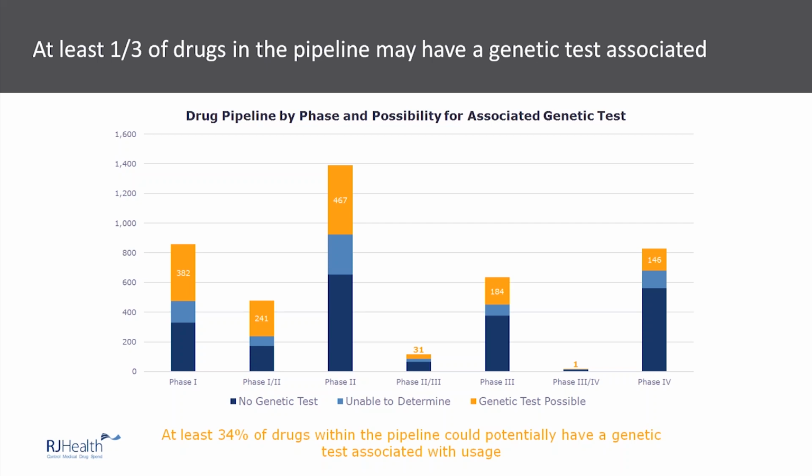So we basically classified these into three different groups, right? If you're looking at this, there's the orange, which is based on what we found, where a genetic test is quite possible for that specific usage. There's a subset where we were unable to determine, based off the information for the clinical trial, whether that was their intent or not. And then there were some that were straightforward. They're not even close. There's nothing in here to suggest that it's a genetic test.